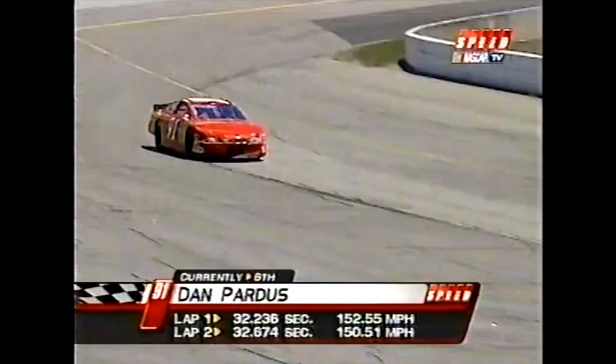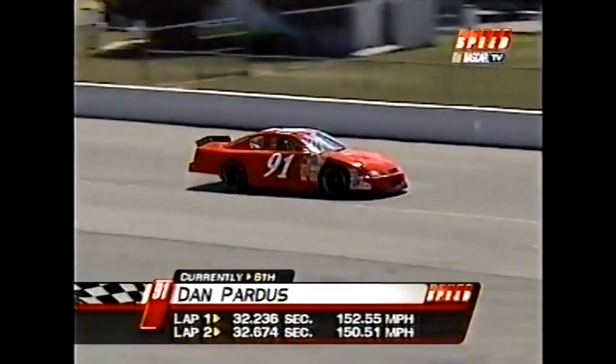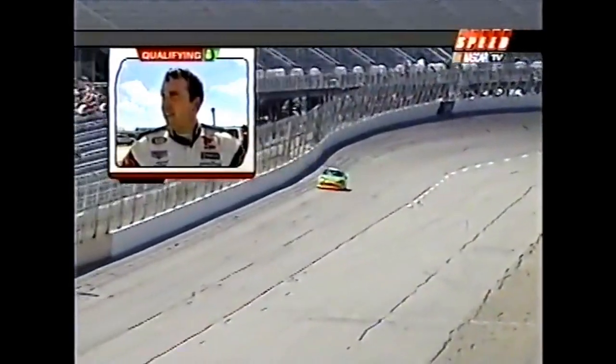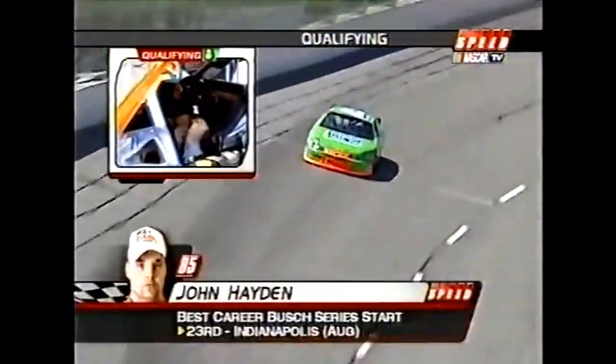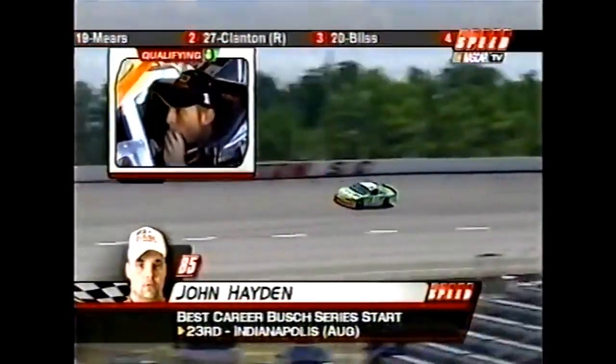Dan Part is hoping for his first start of the season in the Busch Series, but 32.23 is probably not going to make the top 36. Never touched it in practice, but when he was going for it, caught a little bit of the wall. Happens here at Darlington. Jamie McMurray ready to take his Swamp Holly Orange #1 out onto the Lady in Black.